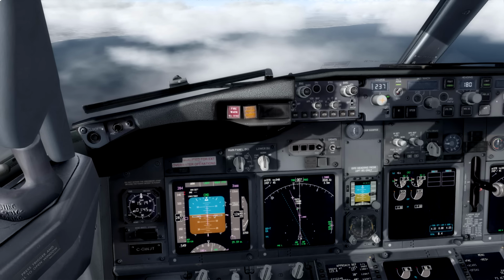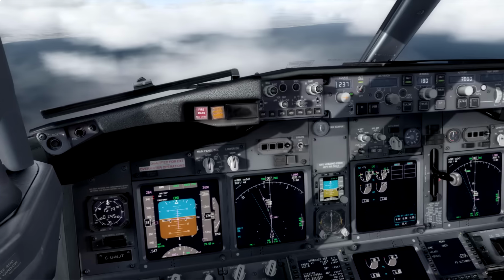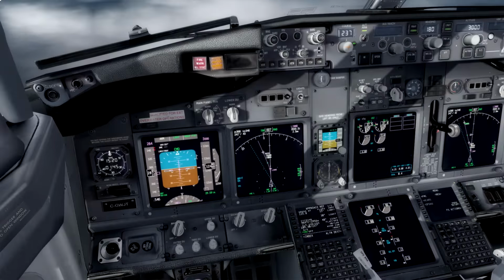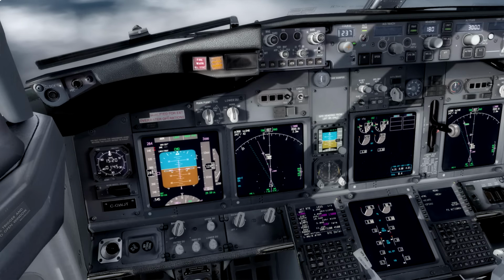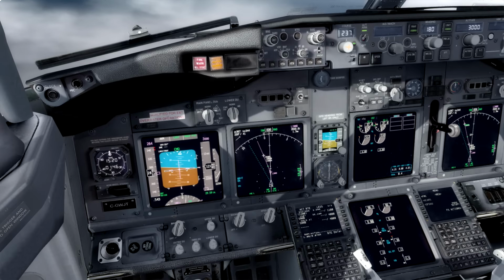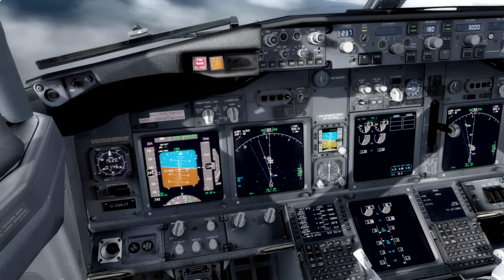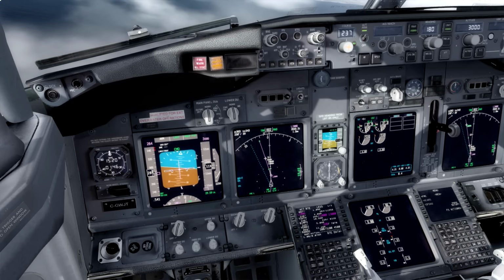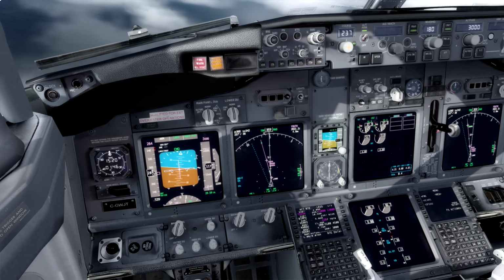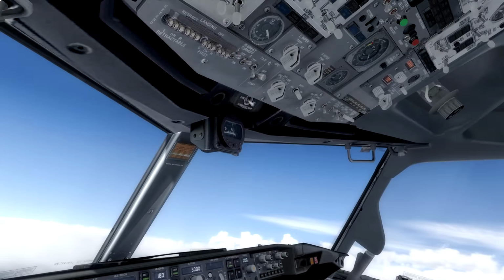And ready to descend to level 240. Let's have a look at our final waypoint. Is 3,000 or above the restriction. Okay, so go around altitude, 4,000 feet. Bit of luck, we won't need to use it. We'll see how we get on. Okay, coming up on 10,000 feet, so landing lights can go on.